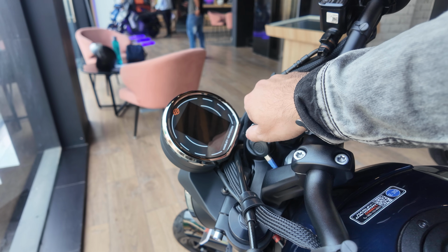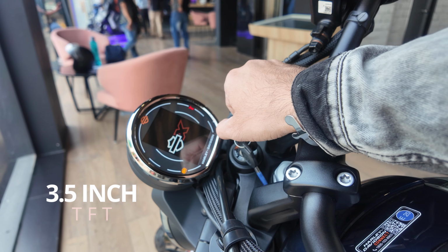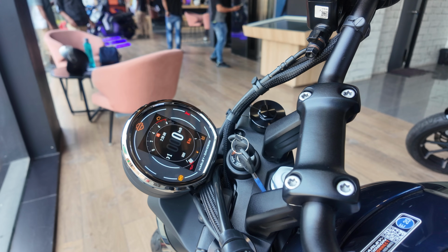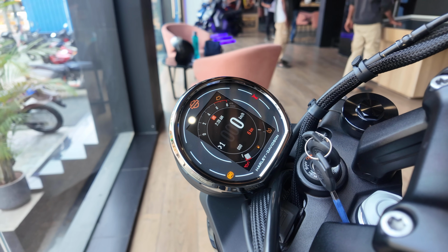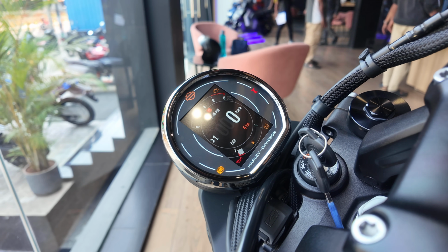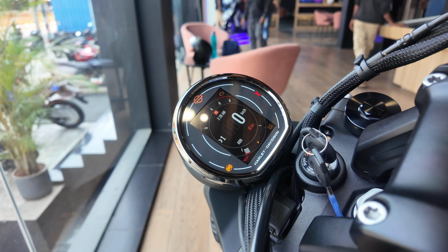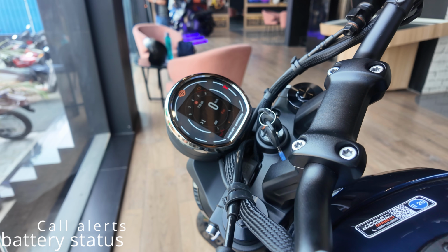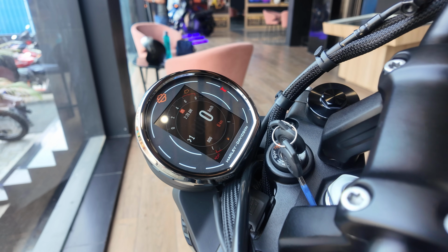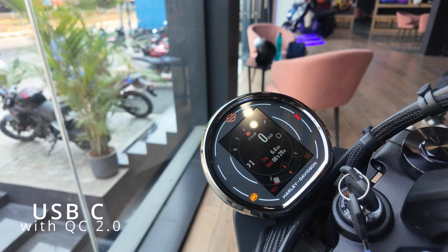Talking about the screen, it is a 3.5-inch TFT display. It is very much legible in direct sunlight, and it hosts some quirky features that might be essential for some, such as the ones you connect to the HD app. You can control the music, reject calls, obviously don't accept calls unless important while riding. Other features such as call alerts, battery status, etc. I like the way it looks. The chrome element gives a very premium appearance as well. You also get USB Type-C with Quick Charge 2.0.